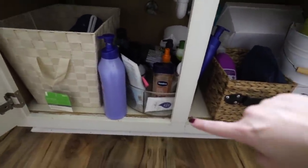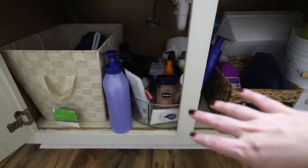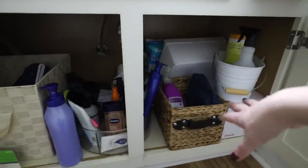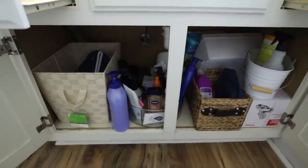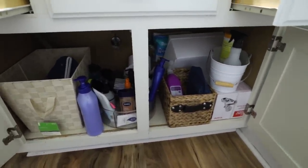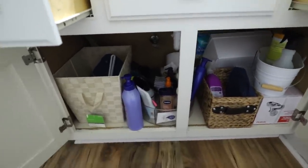I've got a little Lazy Susan here, I've got a bin, but this is where we keep hair products and skin products. We have so much stuff under here, and we get to this stuff all the time, but then it gets messy. So this is really where I want to kind of hit the organization hard and figure out a system or a way to store all this stuff that it's easier and more functional for us.